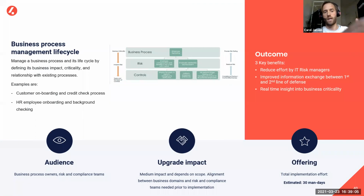instance, criticality for applications, but that also goes, for instance, for certain regulated processes, for instance, our customer onboarding processes, credit check processes, where we need to actually, once we change or update such a process, determine what the impact is on the organization and whether there are any additional risks associated with such a process. So further decreasing the workload and improving collaboration between risk compliance and operational layer of the organization.